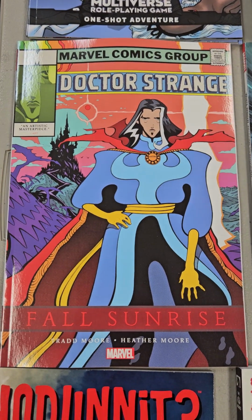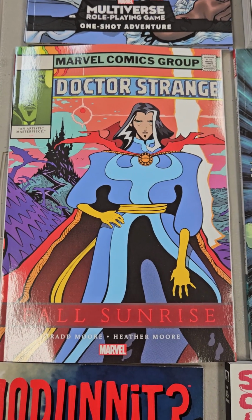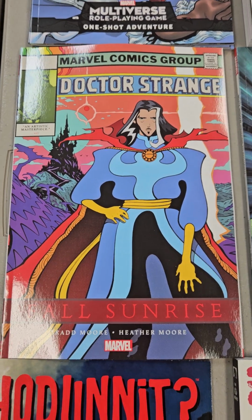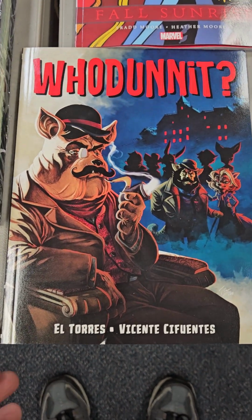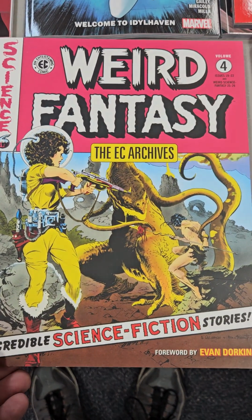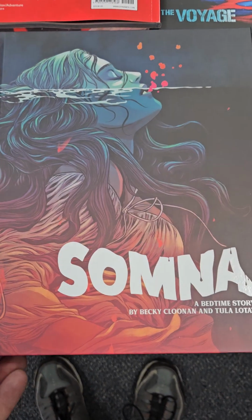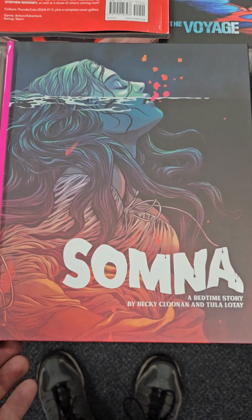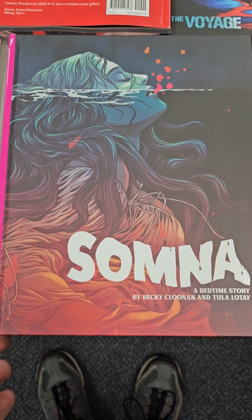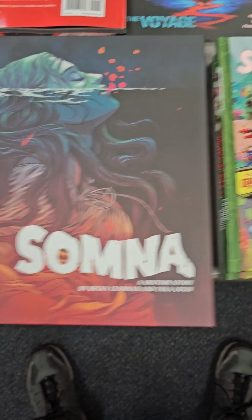The Doctor Strange Fall Sunrise miniseries finally gets a soft cover. It was out in oversized hardcover, or oversized softcover. Now it's in regular size softcover. All right, we have a new YA called Who Done It. The EC reprints continue with Volume 4 of Weird Fantasy. Distillery is coming out. I think this is their first graphic novel. So the Somnia miniseries gets reprinted in hardcover. So that is available now in hardcover.